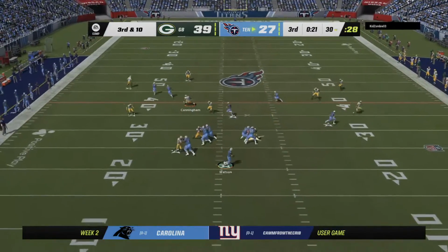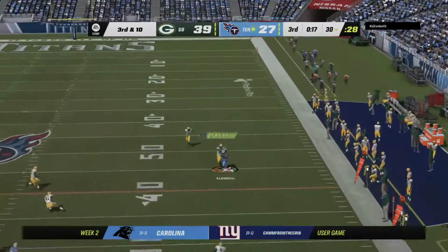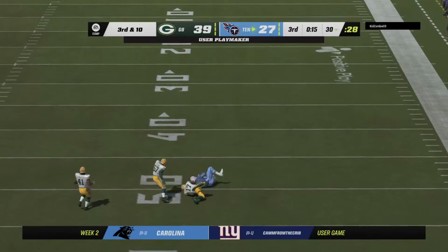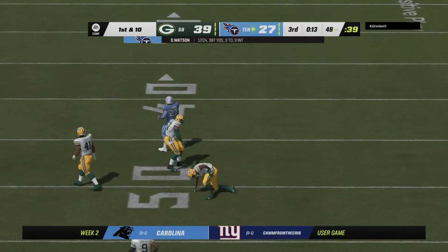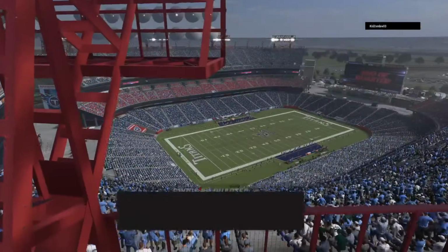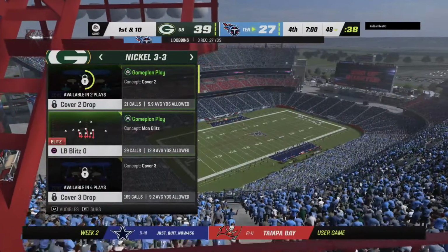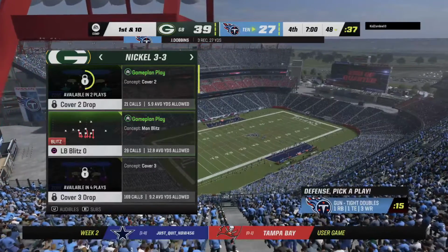Back to throw, Watson. Flushed out right. And that'll be complete to Dobbins. And he will have a Titans first down as they're able to get the 3rd down conversion. So both offenses come to life here in this 3rd quarter as this is shaping up for a good finish.